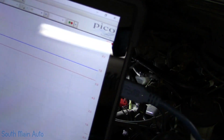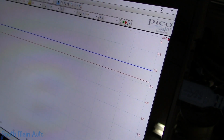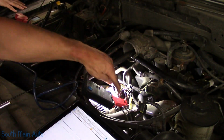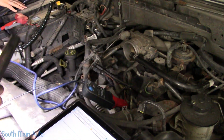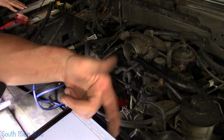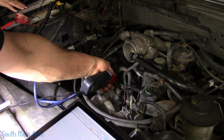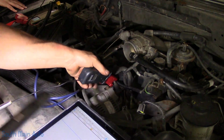And you can see we are drawing, hopefully you guys can see, red trace again, about 5.8 amps. And that is just on the power wire feeding the alternator coming directly from the battery. So that's 5.6, we'll say. We've got another amp or so here. So we'll call that 7 amps total.